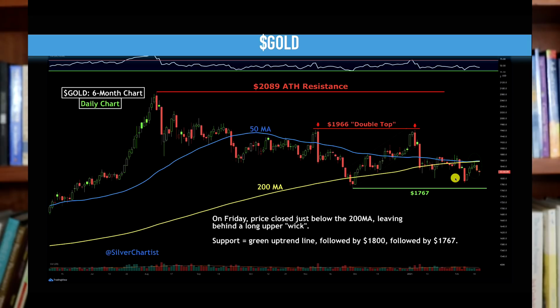Now, you'll hear me talk about this 200-day moving average a lot because it is the most used indicator by the institutions and institutional trading algorithms that really drive these markets. So what you really want to see is price above a rising 200-day moving average. And right now we're sitting below it. Now, that doesn't mean that we're necessarily headed lower in gold, although that is possible. We could see a short-term pullback, although I do think it's rather unlikely.